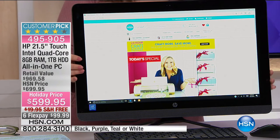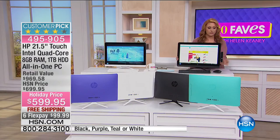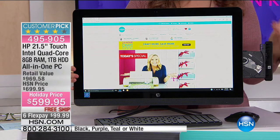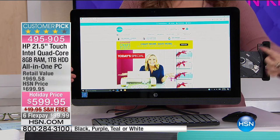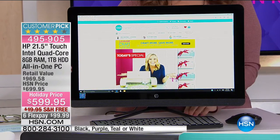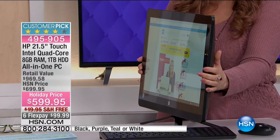You also get a wireless keyboard. Let me turn it right here and show you that you do get an optical drive for your DVDs. You can play your DVDs. You can burn your CDs on this with your music. You can transfer. So right here, and a lot of them don't come with this anymore. I love how, I'm going to turn it to the side here. Look how slim this is and gorgeous.